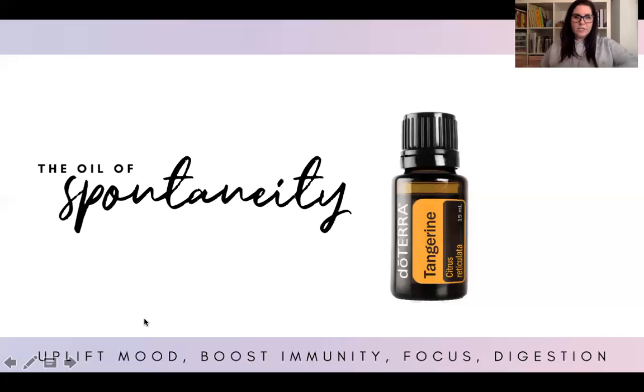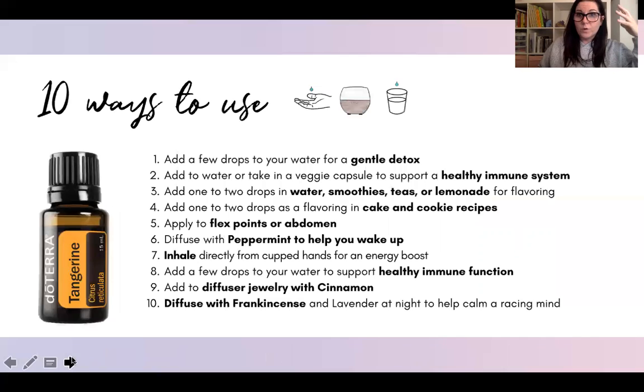Okay, so we're on to tangerine. We are almost through. Thanks for hanging in, guys. I know I'm a little bit longer than I thought I was going to be. So tangerine is the oil of spontaneity. It's really great for mood. It just is a super happy oil.